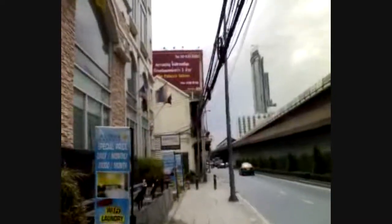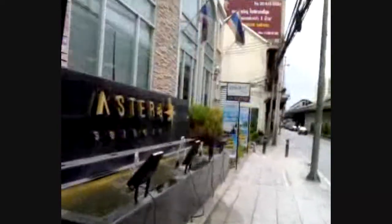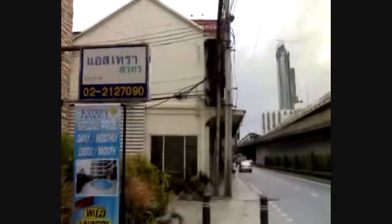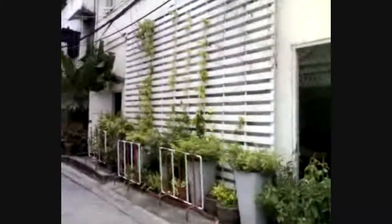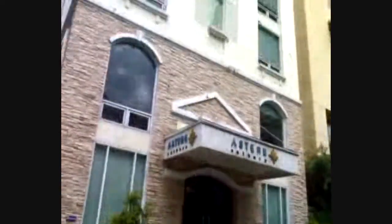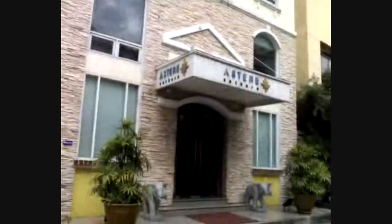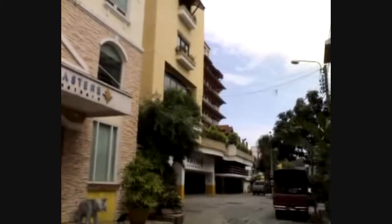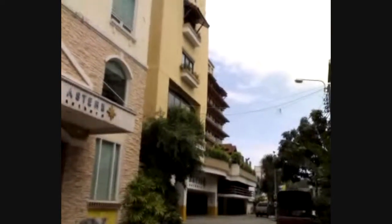So you just insert your letters. Okay, the hotel again. Astira Saton. So I'm off to work. Right, so I'll show you the front of the hotel, the entrance door. There you go, with the two elephants welcoming. And way over there, where you can see the brown roof, is the swimming pool area.